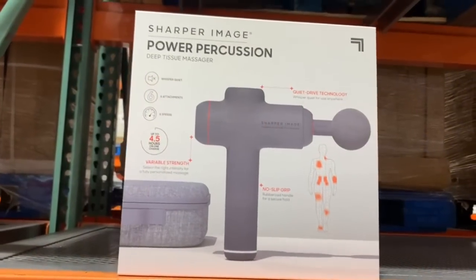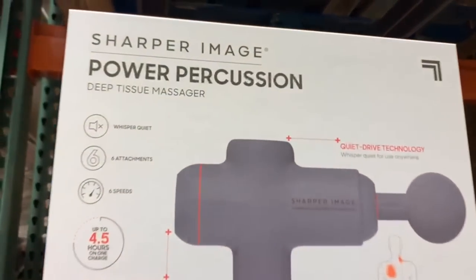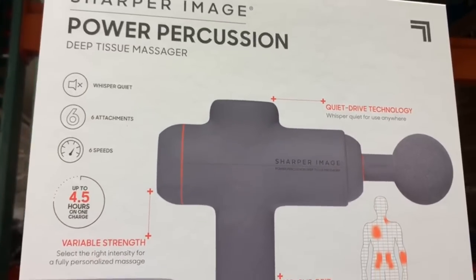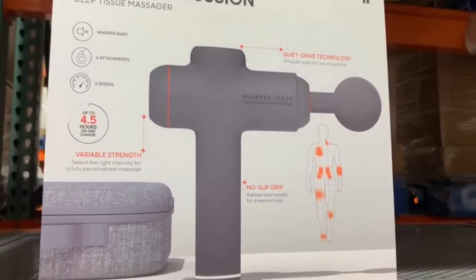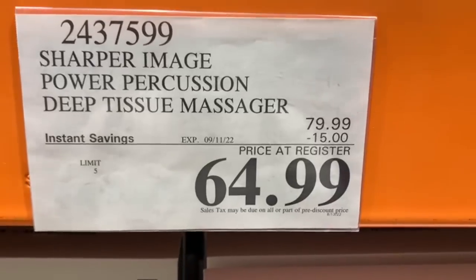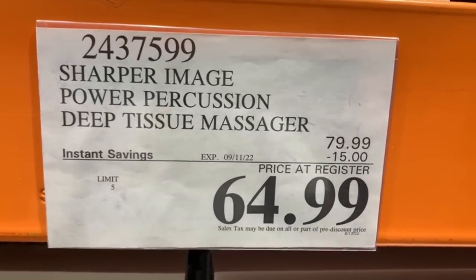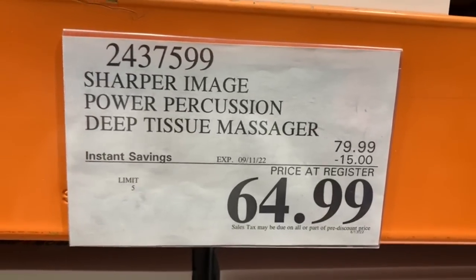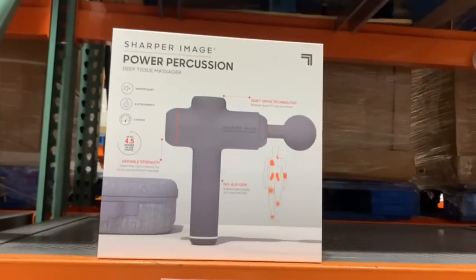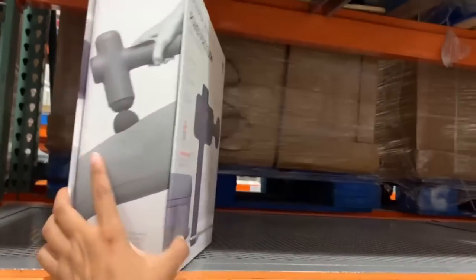Deep tissue massagers seem to be the latest trend, you guys, and it's not just a trend, it's actually something that is definitely worth buying if you ask me. This one is by Sharper Image. It comes with 6 different attachments, you guys, and look at this price. It goes from $80, $15 off through those instant savings, and the price drops down to $64.99. That's a pretty good price, considering these are actually pretty good.